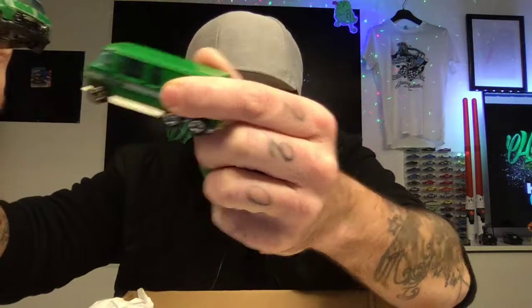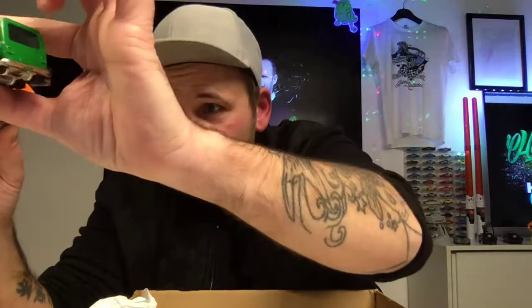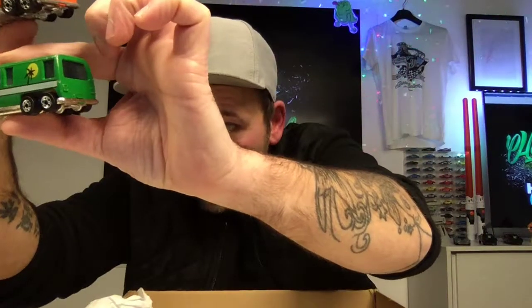We have one, we have two, we have three, then we have four, we have five, six, we have, oh, this is a lot. We have seven of these cars in our box, but only three are in good condition. This is this car, and this is the orange one here, and there's another orange one. It's also good.